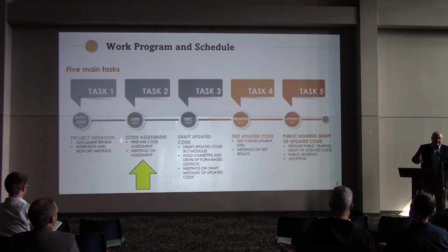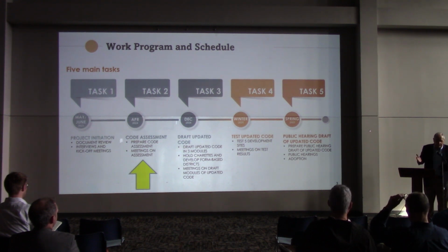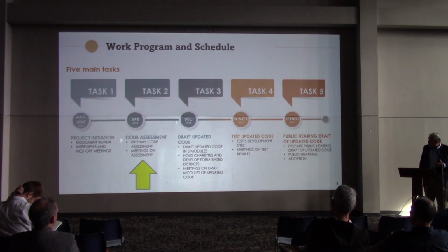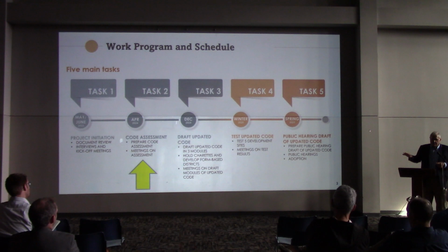And once we get that input, we'll then start the actual, what I call heavy lifting in task 3, and that is actually drafting the code document. We're doing it in installments, meetings on those. After we've drafted the entire updated code, we will test it on the ground to make sure it's achieving the goals of the project. Once that's done, we refine it and then we can go to the public hearing process.